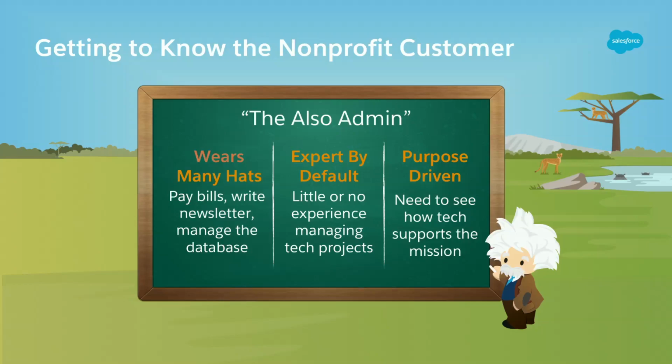Also, admins are purpose-driven. There's a reason they work at a nonprofit organization, and it is not the pay. I know this firsthand. I've worked at a number of nonprofits, and I did not do it for the pay. Let me tell you that right now. So it's really important when you're developing your solutions that you help the admin understand how the technology is going to help the nonprofit advance its mission.